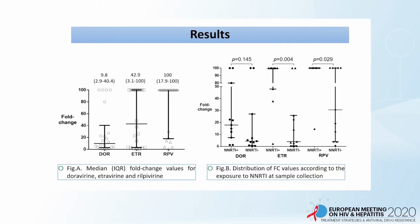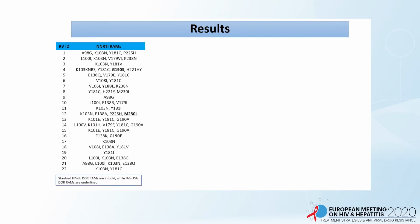As indicated in Figure B, fold change values were higher in patients exposed to NNRTI at sample collection, with statistical significance for etravirine and rilpivirine. According to Stanford HIV database and IAS-USA list, major doravirine resistance associated mutations were found in 4 sequences in both cases.